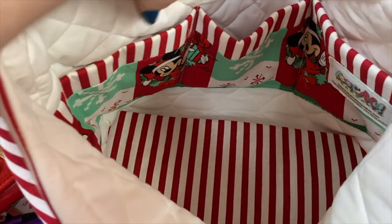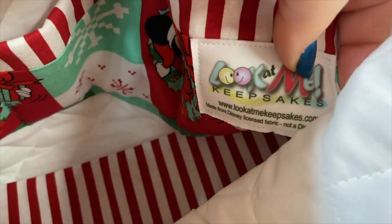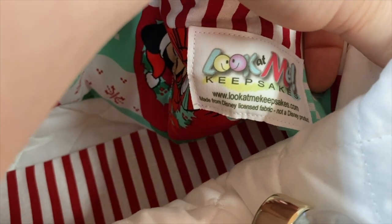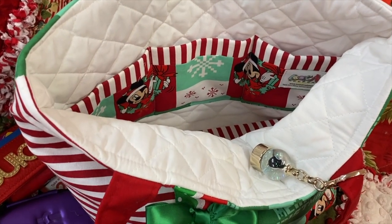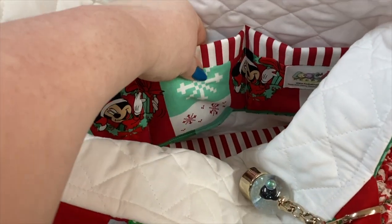But here is the purse, the inside. This is removable here. See? And that is the name. Let me get this for y'all. Look this up. Look at me, keepsakes. I need to check that out myself. Let's see what she has. Because I love the quality of these bags. And I would like to get another one I can use all year long or any time of the year. This one just comes out at Christmas. But, oh, I love it.